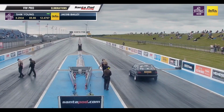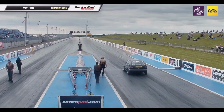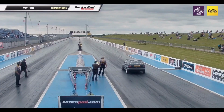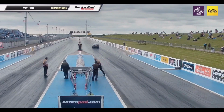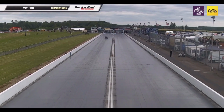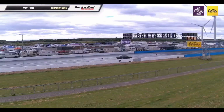So James Hodgson, by virtue of being number 1 qualifier, gets the bye run. Still goes for it anyway, looking for 10.95. It was 10.85.